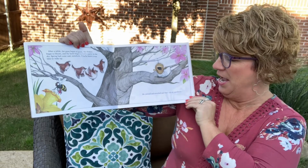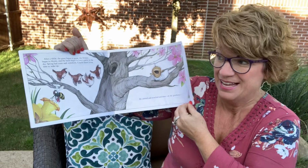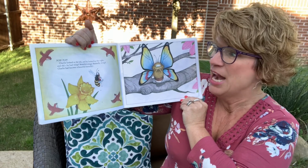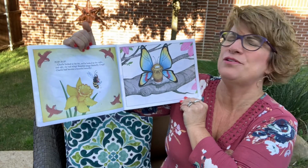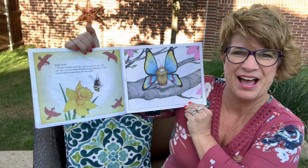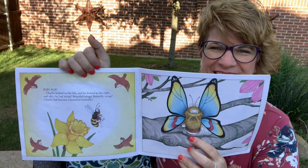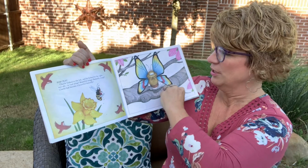Oh, he yawned and stretched, and then, oh my goodness, Charlie looked to the left, and he looked to the right, and oh, he had wings. He had beautiful wings, butterfly wings. Charlie had become a beautiful butterfly. Look how happy and surprised Charlie looks. He sure is pretty.